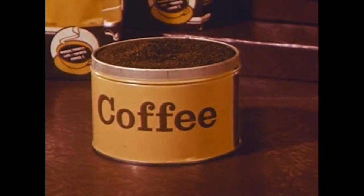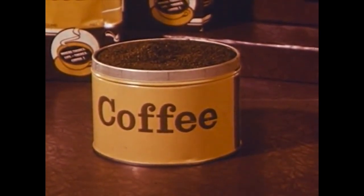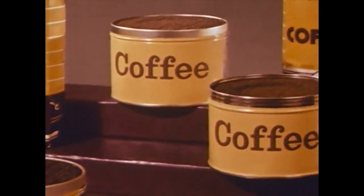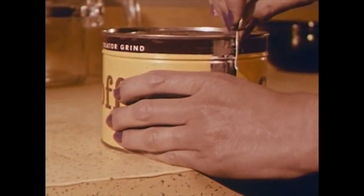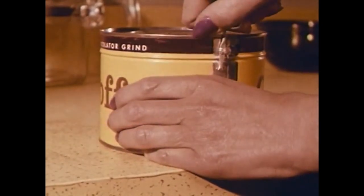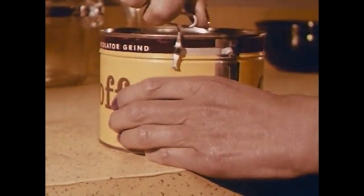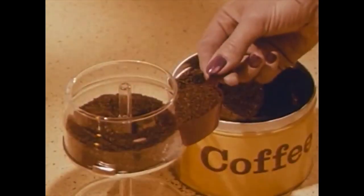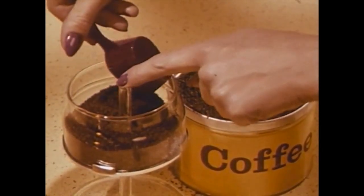Coffee, fresh. And again, questions. What grind? Percolator? Drip? Or fine? How much? Coffee, the second element. Your favorite blend, the proper grind for your coffee maker, one level CBI measure per cup.